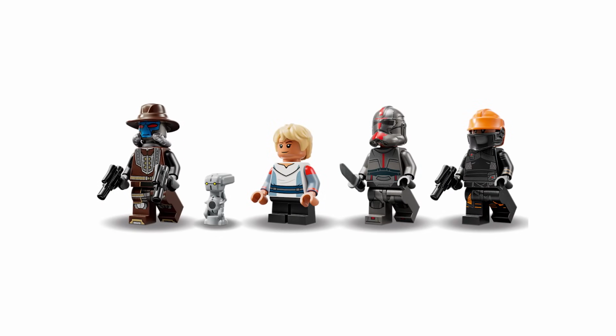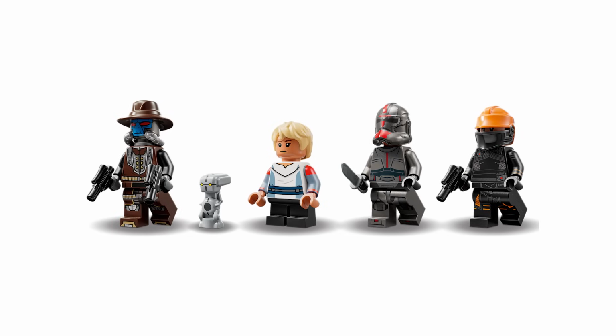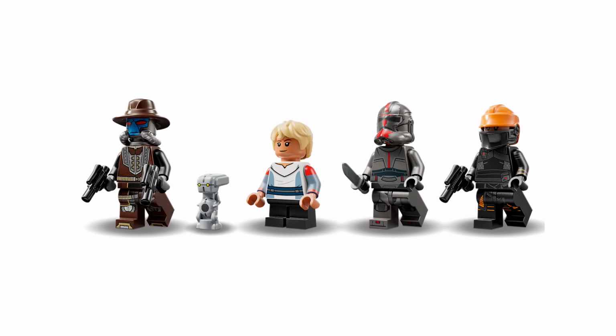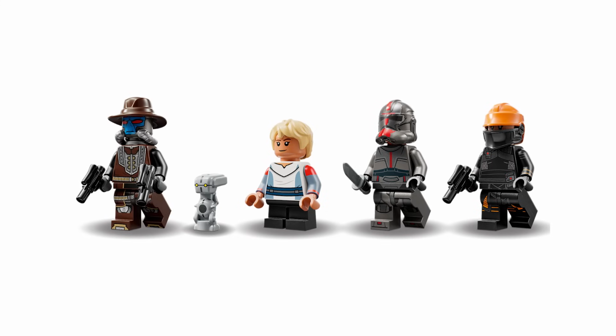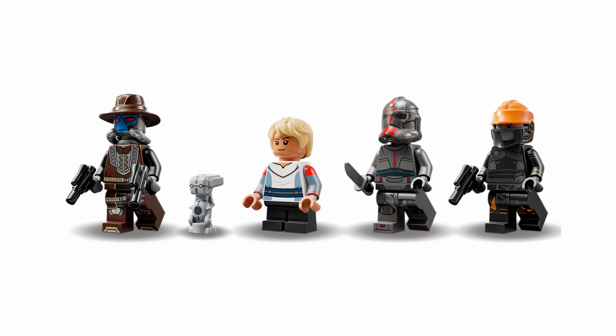But that Toto 360 and Cad Bane combo of minifigs is awesome. Tack on Hunter and Fennec Shand, kind of returning from other sets, and then the other new minifig in this set is Omega, the one set she comes in here, and she looks great. And overall, with the 5 minifigs, you have perfect execution.